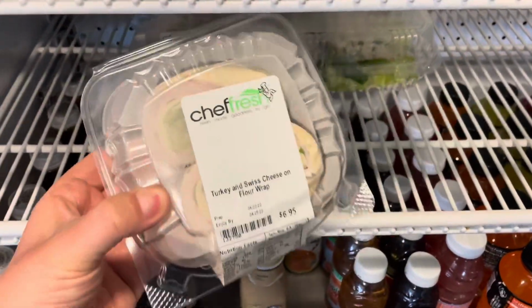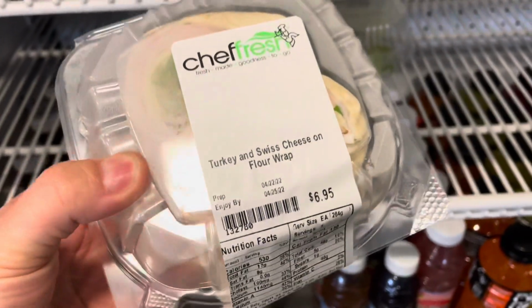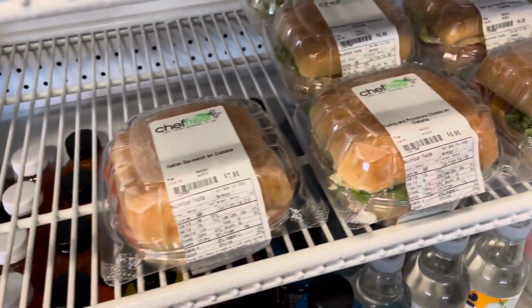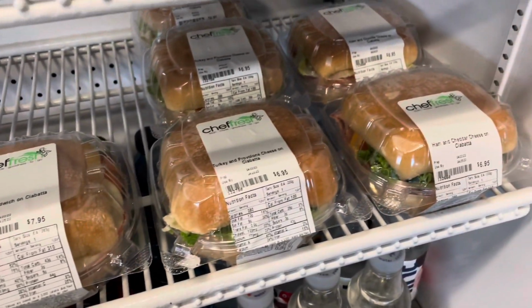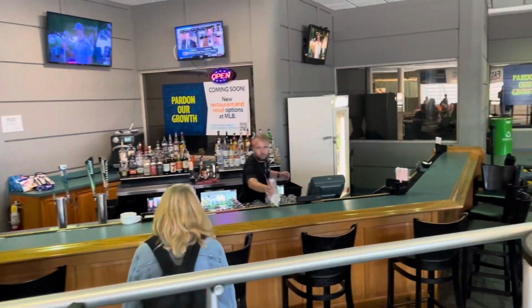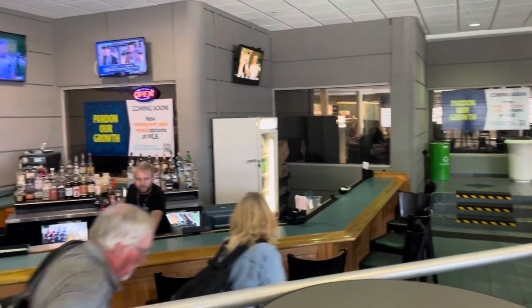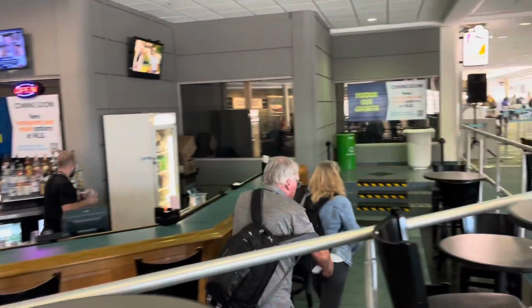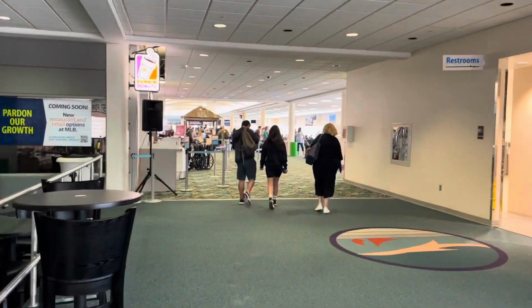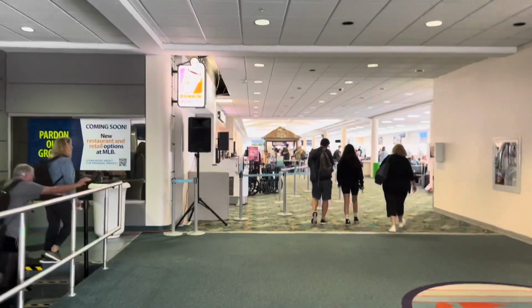There are some grab and go items as well from the shop past security. So you've got different kinds of wraps. You've got Italian sandwiches, turkey, provolone cheese, ham and cheddar. Bar. We've got a bar. Pardon our growth. You know what? I completely accept your growth. Thank you. What a calm, friendly check-in and experience so far.